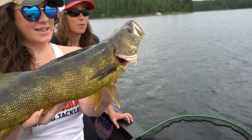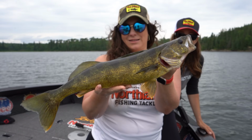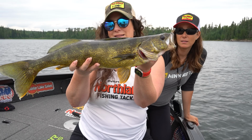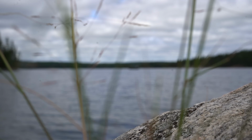So we were moving around on top of this hump and using the Livescope, and we marked some bigger marks out there and just pitched out, and your bobber went down as soon as it hit the knot. It wasn't long. No, it wasn't long.